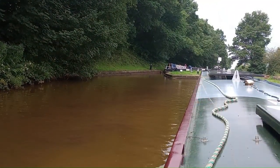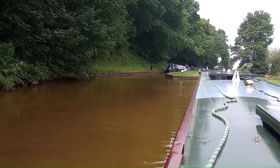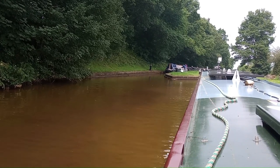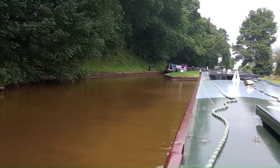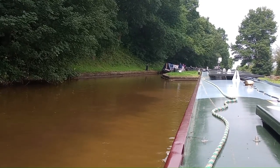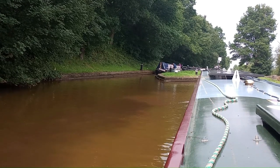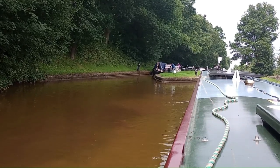So it's the first lock of the day, lock number 44, and the lock that was broken was 57, so we've got a few to do to get there. I'm expecting there to be lots of boats because there were loads of them stacked up on the other side of it while it was broken, and obviously loads of them on this side. I think it took in total 2 weeks to fix this lock, so some people have been held up for a couple of weeks.